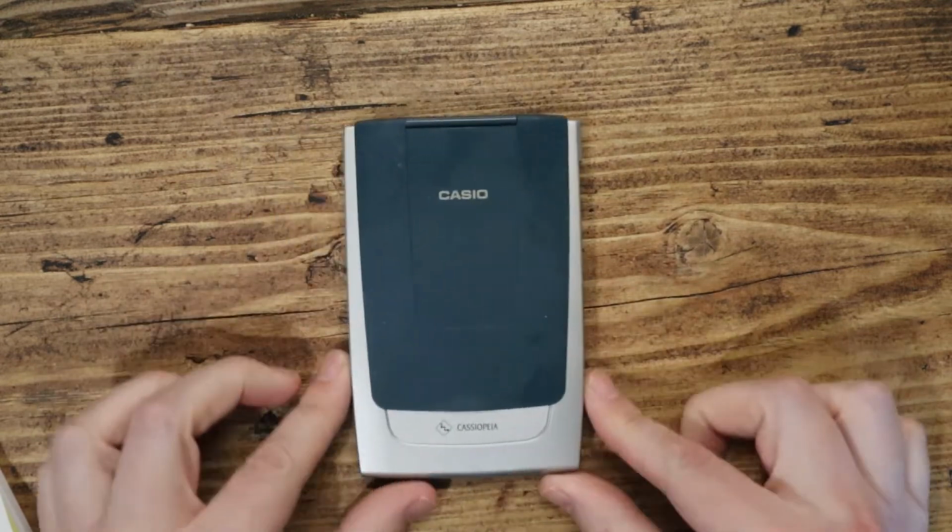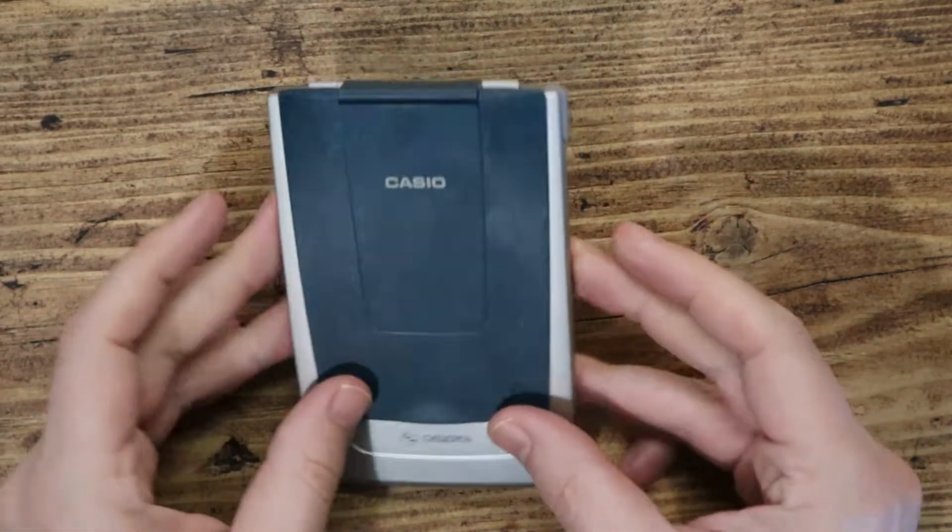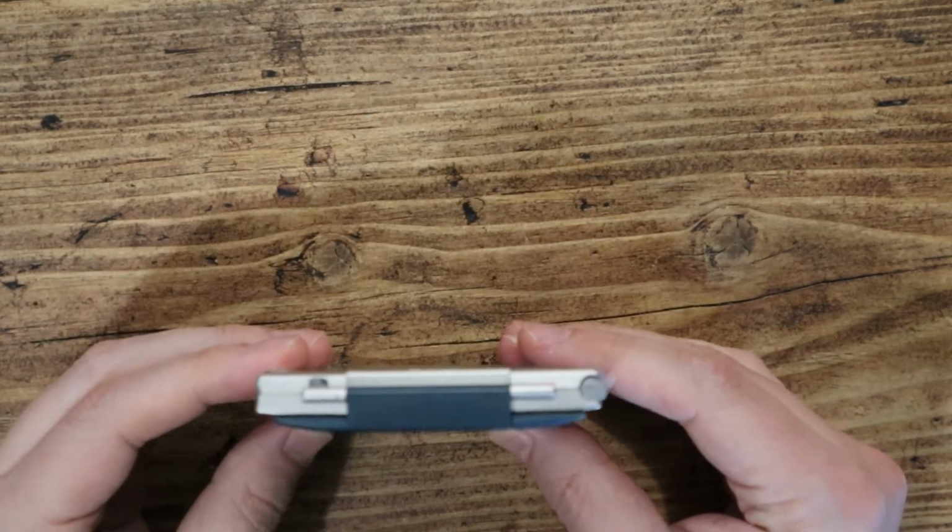Okay, right. It's time to take a closer look at the device itself. Okay, let's take a little tour around the outside of this thing. What have we got on the top? Not very much.